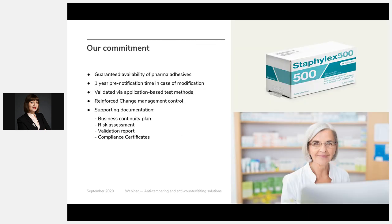Of course, our commitment as a pharma team is also in the security solutions. We guarantee the availability of our adhesives. We also have the 1-year pre-notification, validated application tests, change management, and of course the supporting documentation. This is also valid for our security portfolio for pharmaceutical applications, and of course validations, compliance, and all those features.